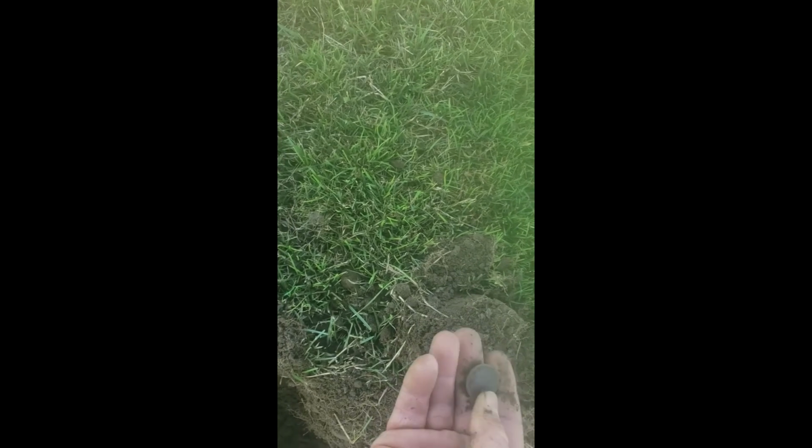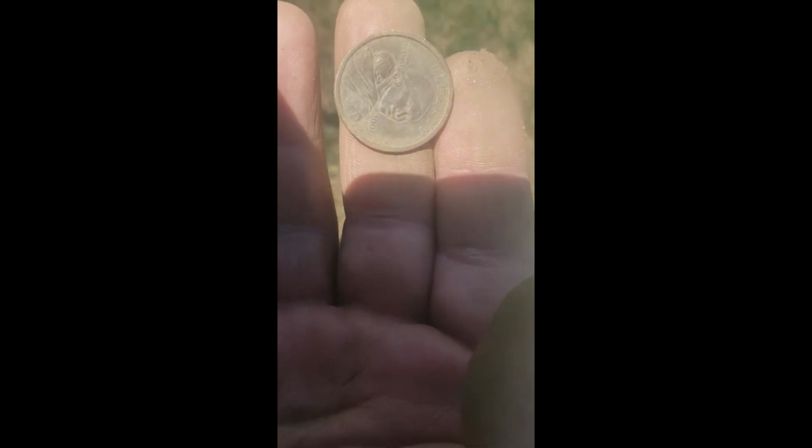Oh my, what is this? Oh, I got a sack of jewelry. I don't know how well you guys can see that or not. Dollar coin, bingo. I'll take that. Nice pretty coin. See what year it is here. Twenty years old. Bingo.